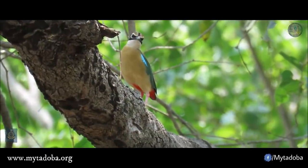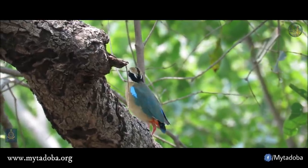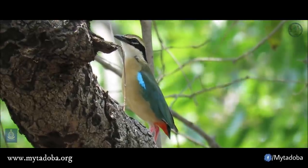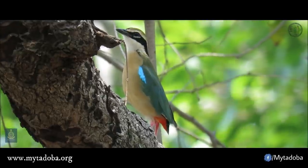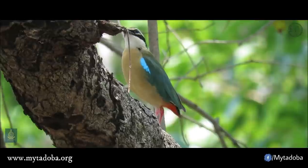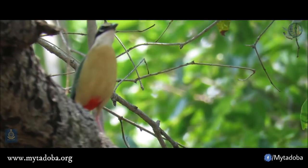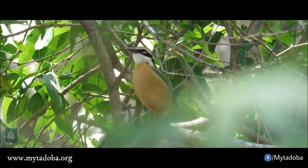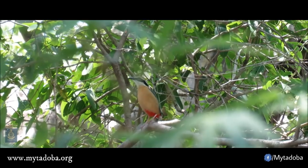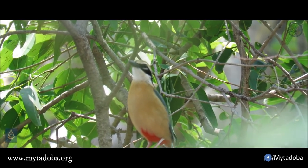A very interesting behavior of a pair of Indian pitta was noticed, where the bird visited one tree after the other in search of a suitable nesting site. Listen very carefully. It has also uttered two different calls. This one. Double whistle call, which the bird often makes.